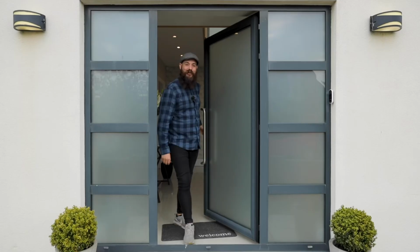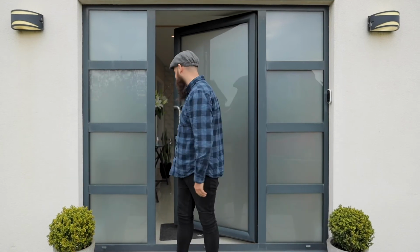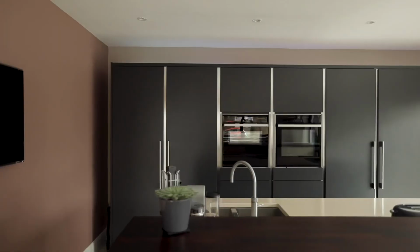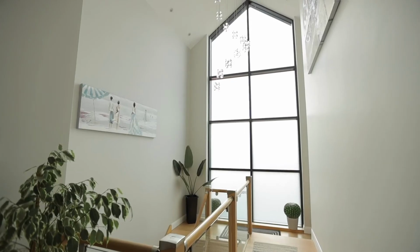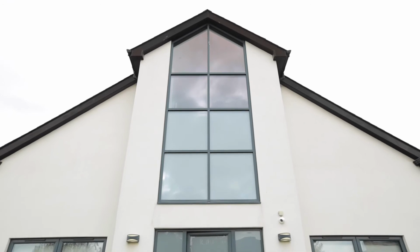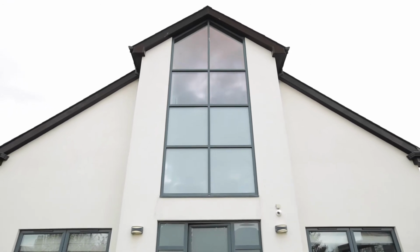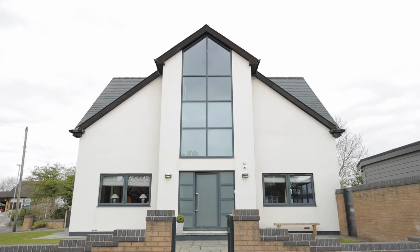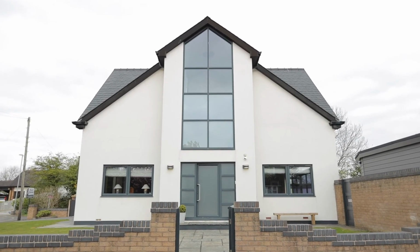Now as today's tour draws to an end, sadly it's almost time to say goodbye, but before we do, I just really want to take a moment to make a point of just how special and how unique and how truly one-off this property really is. And we see that even now as we leave the home. As we look at the property from this vantage point, it almost looks like a totally different home to what it did from the side elevation. The bold use of glass really makes for a great aesthetic, very Grand Designs. There really is something special about this property in every sense of the word.